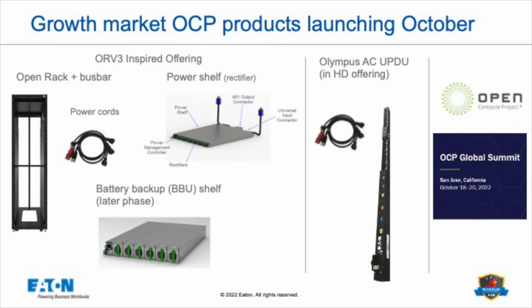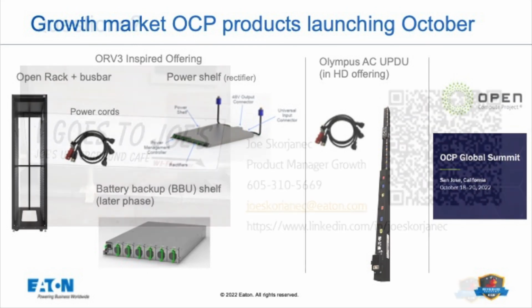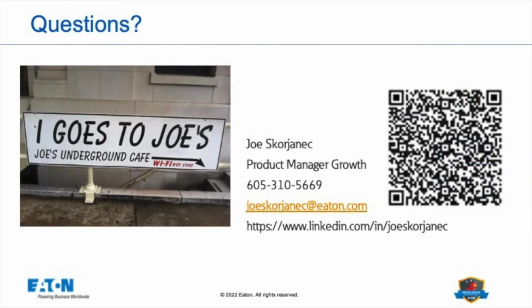We're going to be displaying at the Open Compute Summit in San Jose in October. We're going to have a booth there, Eaton's first booth, and it's exciting because there are a lot of industry-leading thinkers who are going to be at the show. So we're going to have a chance to talk about not only this, but all the other great stuff that Eaton's doing. So it should be a good opportunity to generate some opportunity. And that was it.